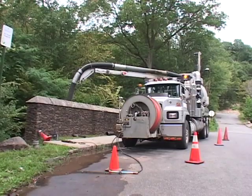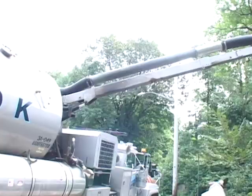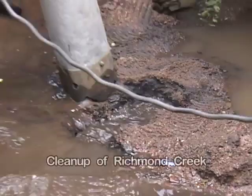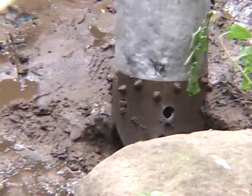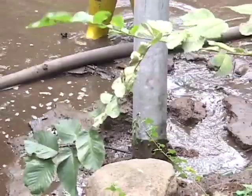The contaminants and sediments are collected by a giant vacuum cleaner on wheels, known as a vector truck. They clean up all that nasty material that collects in our facilities, in the places where we want it to collect. So the vectoring is a very important kind of housekeeping function to keep these systems working properly and to enhance the water quality as much as we possibly can.